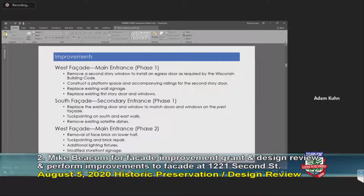As for phase 2, I should say first off, phase 1 is expected, if approved, to start in the fall and then carry over into 2021. Phase 2 would start roughly in the late summer, early fall of 2021. And the applicant is aware that they will likely need to seek design review approval for this, since this would be a year past the approval of this meeting.